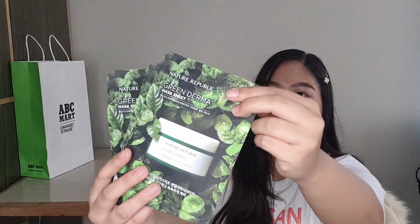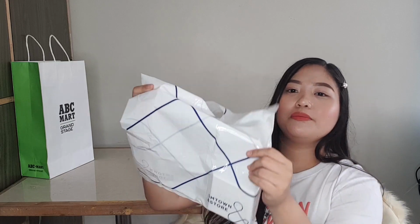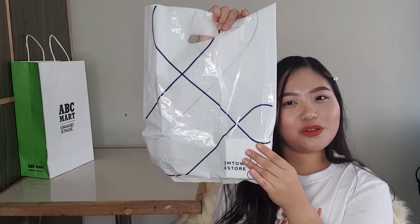And then, we also had some freebies from Nature Public. These three Nature Public Green Derma Mild Cream Face Masks. It's three. And now, let's go with this one. This one is from the Coex Artium. It's just this one. SM Coex. So, mga K-pop fans, go friends dyan, nanonood. I got this, and this is a Love Love Multi Bracelet.